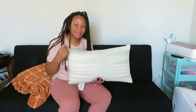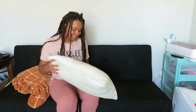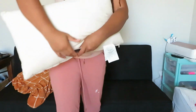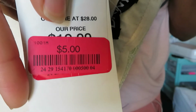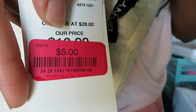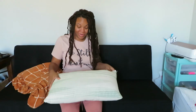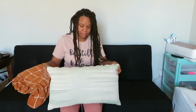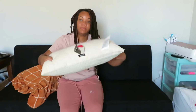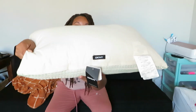This insane deal I got it from HomeGoods, okay? If you know, you know, a pillow at HomeGoods usually is at least $15, at least, y'all. I have to show you because you're not gonna believe me. You see that? $5. This was a crazy good deal. It's not down filled, it's just the regular puffy cotton fill. It's a DKNY pillow.